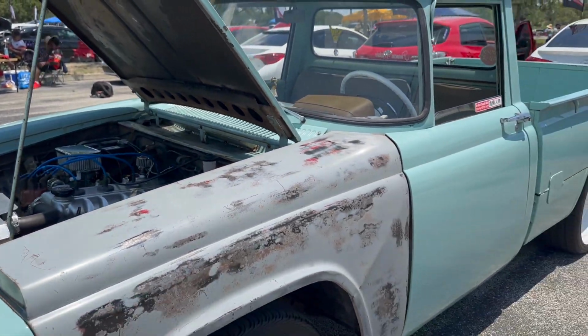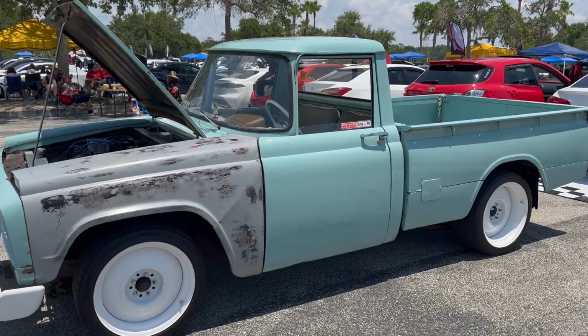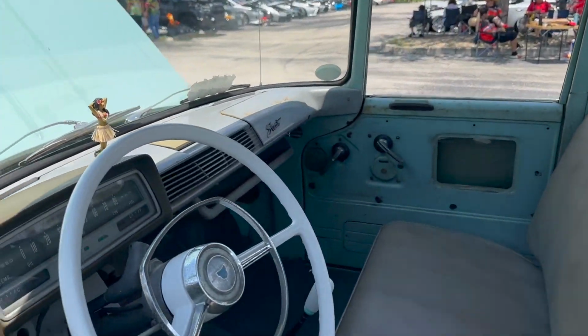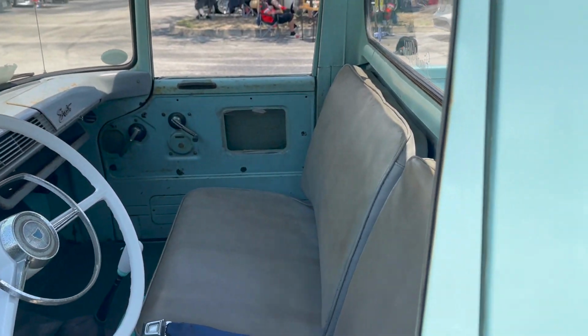It's a nice little truck too here. Old school, very old school. Look at that. All original too.